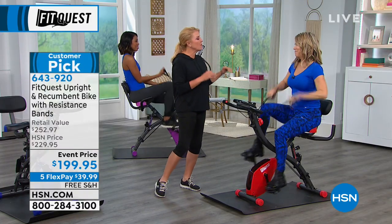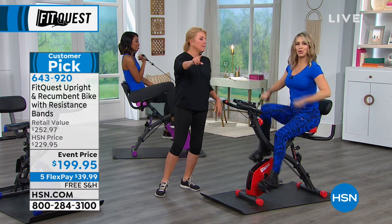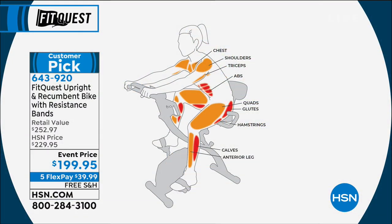I'd love for you to go over the muscle groups again because this is what blew me away about this bike. Well, here it is, and this is in the upright position. When you are bike cycling, here's what you're working: the main front of your muscles, the quadriceps on the legs. You're also working the shoulder area and the waistline right through here, the core muscles, as well as the booty every time you press down.